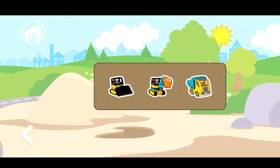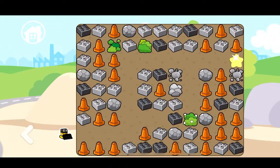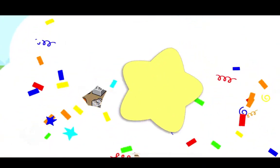And, okay, one more time, I take a bulldozer. Wow. Up, up, up, and right to the star. Super! Okay, let's see what's next level.